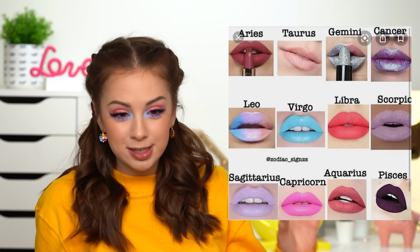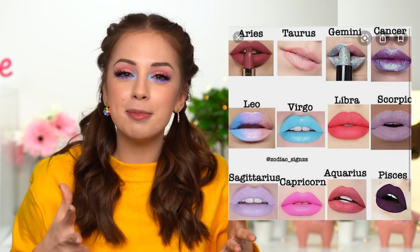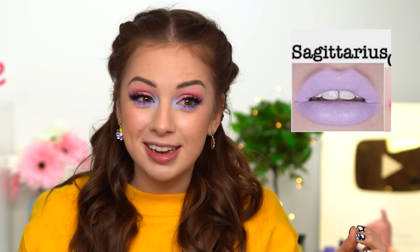That's so nice. Now, the lipstick. Guys, I found a zodiac sign chart for the lips, and let me tell you, we're gonna have some fun. All of the lip colors are really nice, but look what it tells me to wear. Oh my god, this is going to be the first time I'm gonna be wearing a lilac lipstick. Lilac lipstick. I don't even have lilac lipstick.